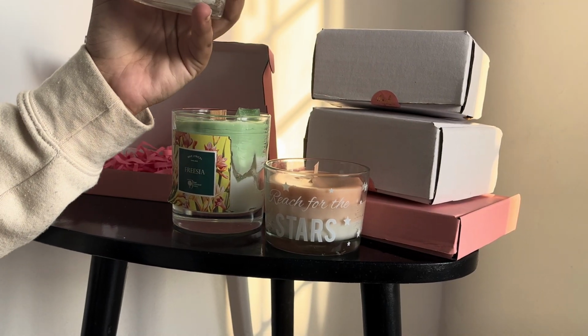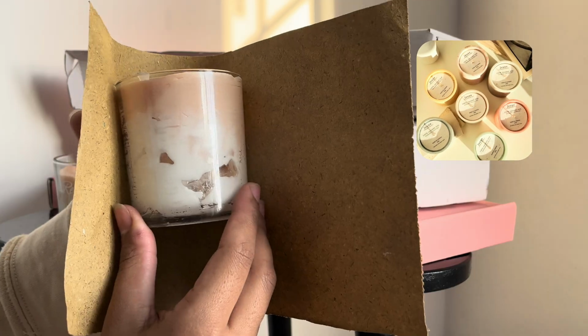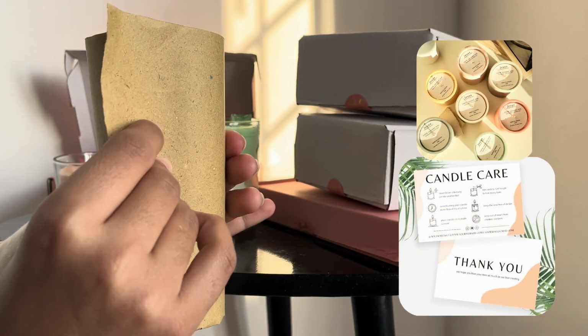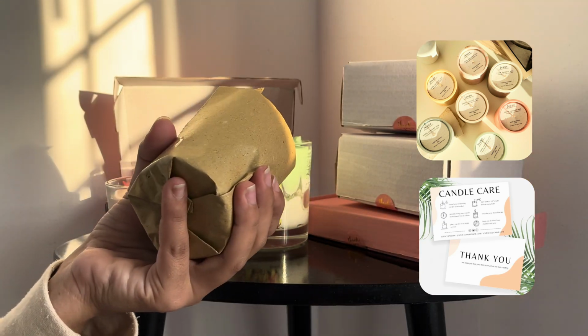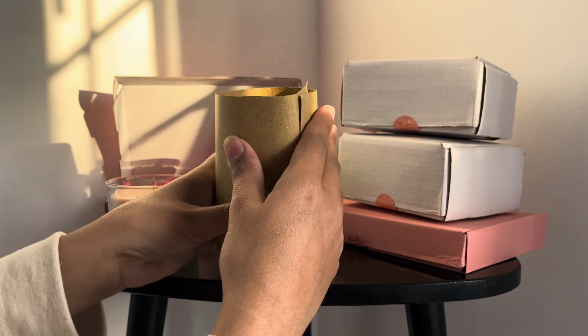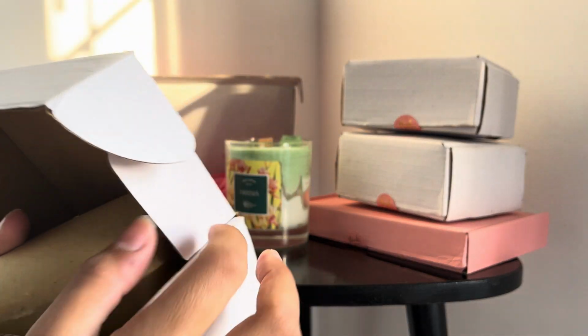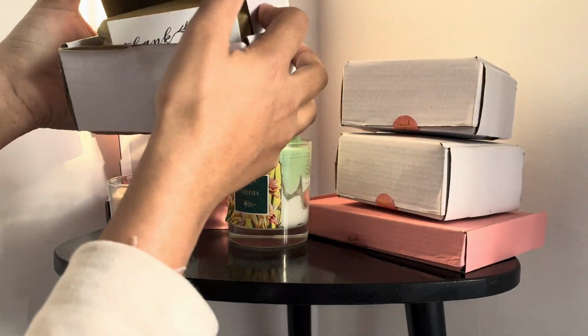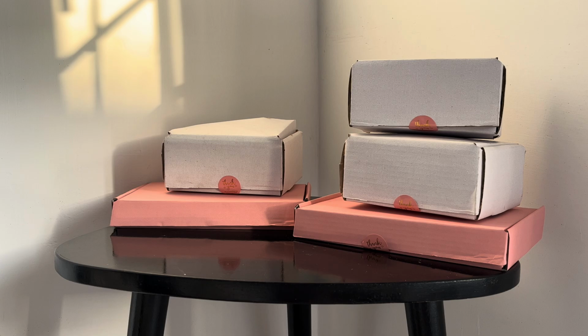Now let's pack these glass jar candles. You can use such paper stickers to prevent dust from settling on the candles. A little precaution sticker or instruction card would also be a great addition. Now, I'm using this paper to wrap them up, making sure to cut it properly so it's not too short. Make sure to pack them securely to prevent the glass from breaking during delivery.